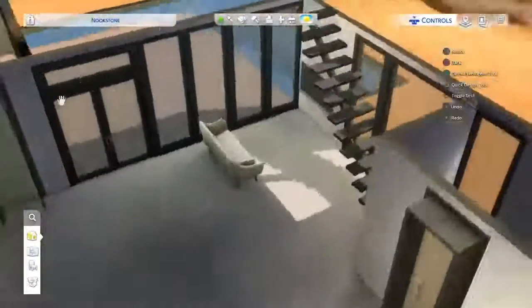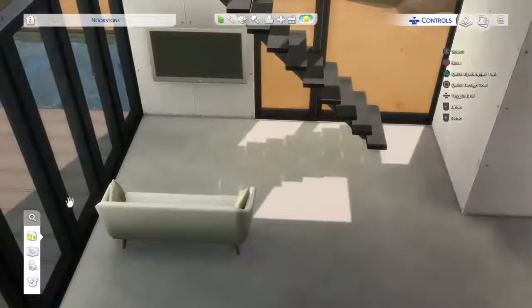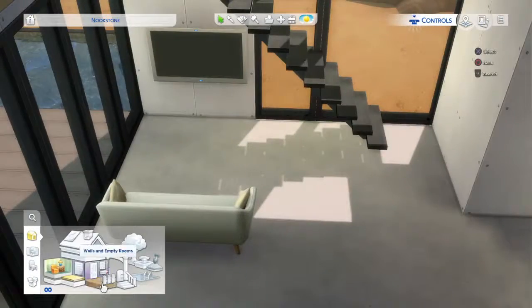Alright, so I think I'm going to be adding a lot of wood into this build, and I'm going to add some plants, because that's eco, I guess? I don't know. What does eco even stand for? Or is it just a word like eco? Or does it stand for something?